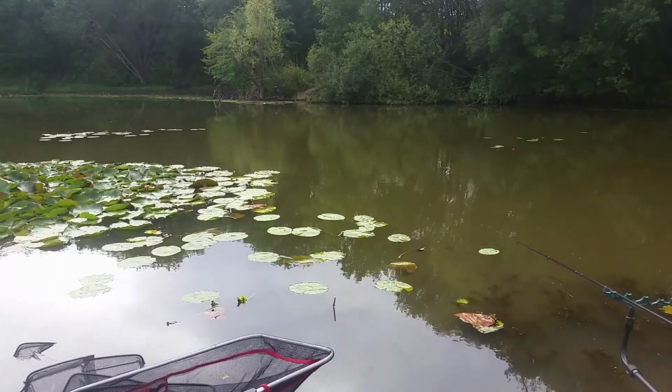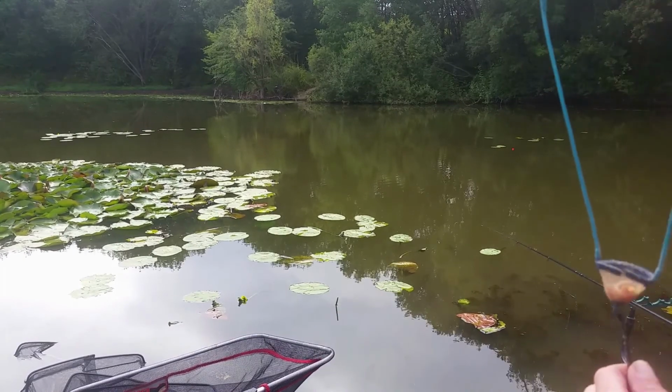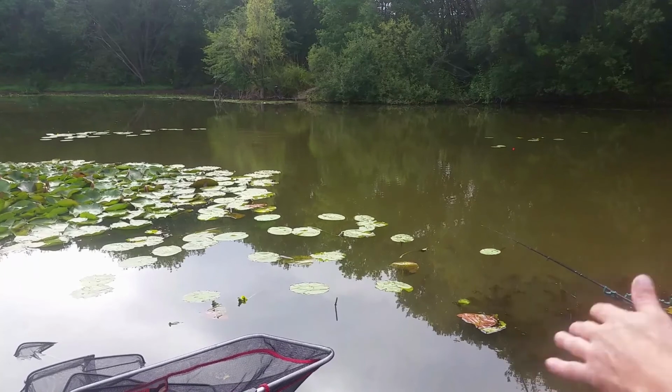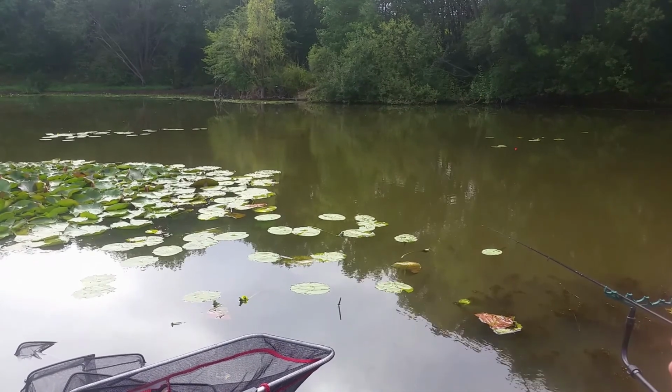Like I say, I'm on the waggler. Keep casting across between the lilies. I plumbed up; it's about 6.5 to 7 foot, about an inch and a half off bottom. Just keep putting a few maggots around it and a bit of groundbait down, and we'll see if we can get these rudd. There's definitely rudd in here.